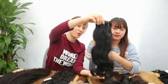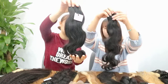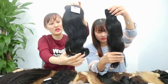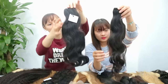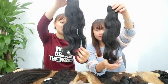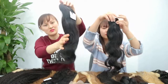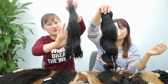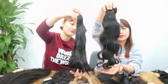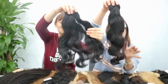Another one is called body wavy hair. You can see the shape of hair is more relaxed than the kinky curly I just showed. Very smooth and silky. Try to imagine a river. You see the shape of hair is like a river. This is body wavy. I'm holding 20 inches. And this one is 16 inches.